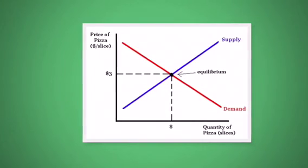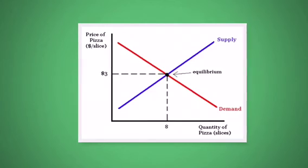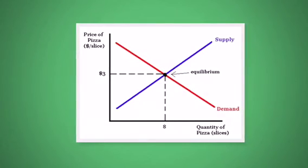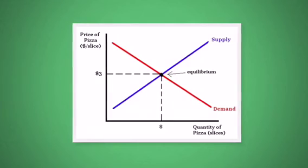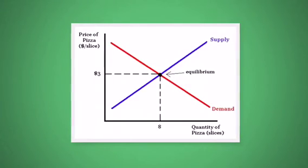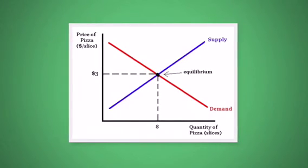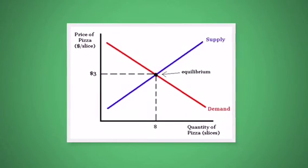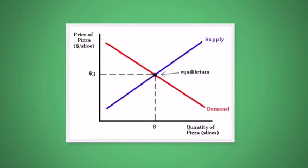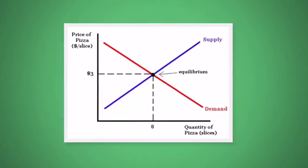Here we have the price of pizza on the y-axis and the quantity of pizza on the x-axis. We see our downward sloping demand curve and our upward sloping supply curve. So where the equilibrium occurs, or where the interests are equal, is where our demand and our supply curve intersect. In other words, the suppliers agree to supply 8 slices of pizza at $3 per slice, and the demanders agree to purchase 8 slices of pizza at $3 per slice.